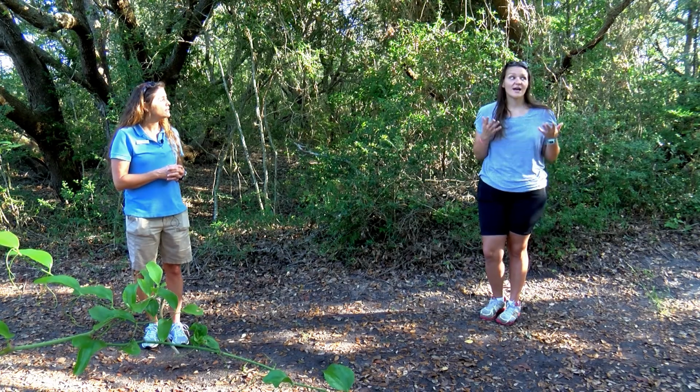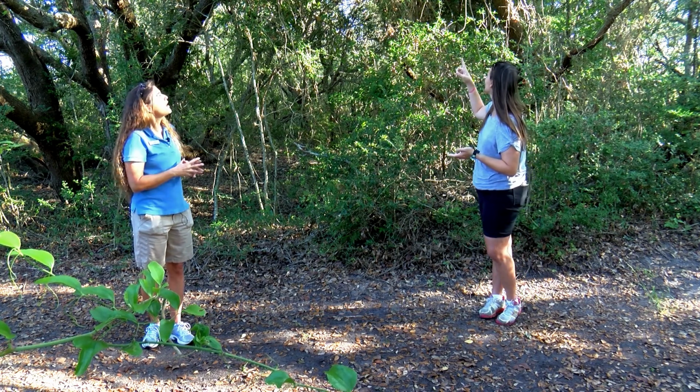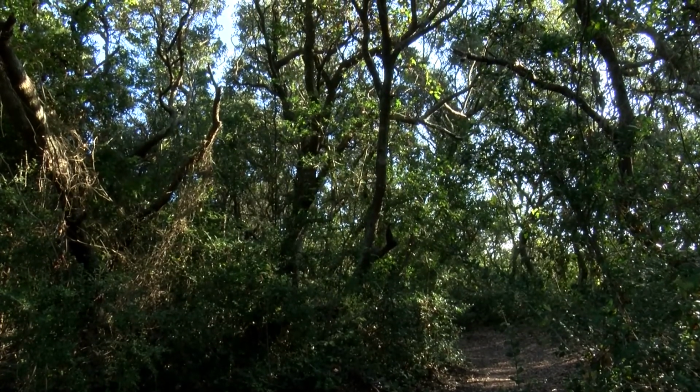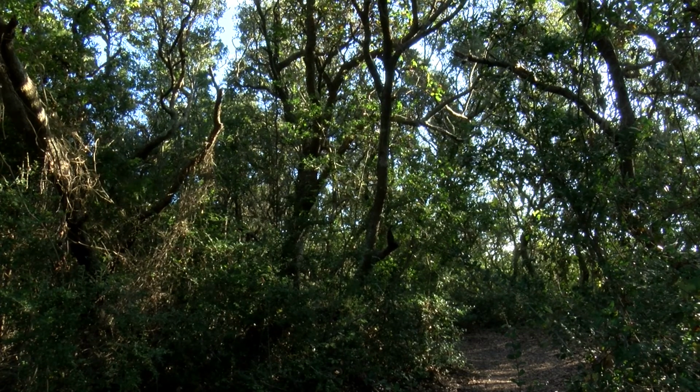Wow. So tell me about some of the plants in here. Like, what is this big tree? Those are live oaks, and they're the largest tree in the maritime forest. They provide shade and protection against salt spray to the plants and animals that live around it. Their leaves have this thick, waxy substance that prevents excessive water loss.